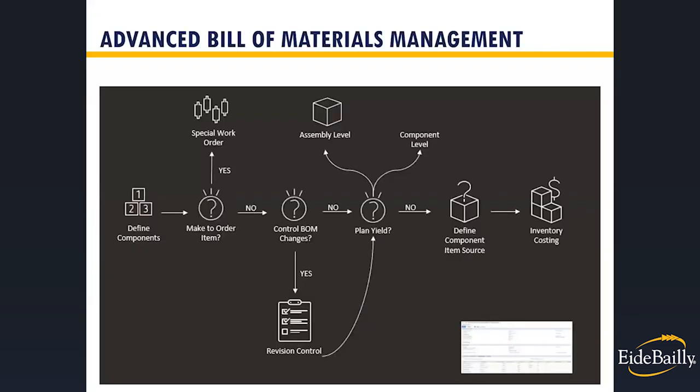Work orders and assemblies support the creation of a bill of materials associated with an assembly item. The standard bill of materials allows you to manage your components and their required quantities, along with item sources and component yield. To support more advanced requirements, NetSuite has added the capability to support multiple bills of material per assembly item and multiple revisions of a single bill of materials.